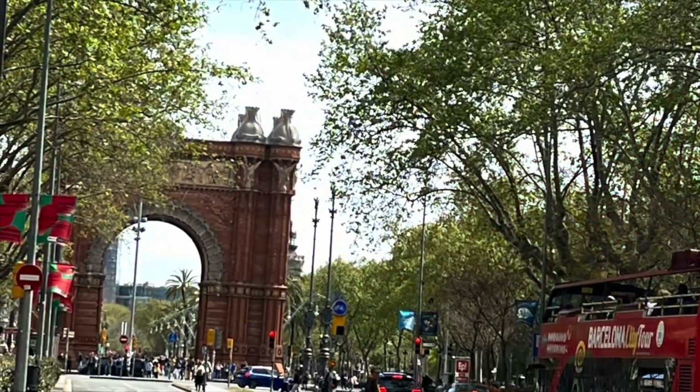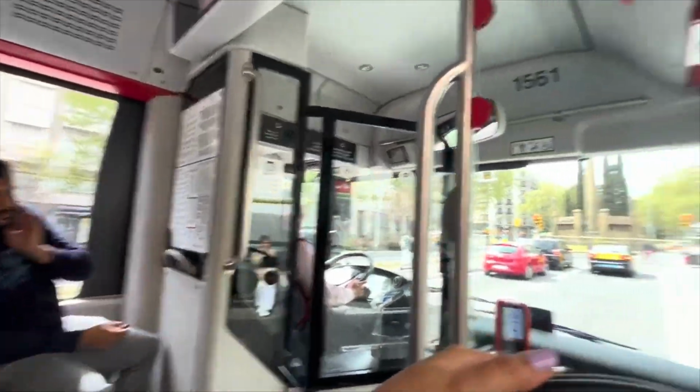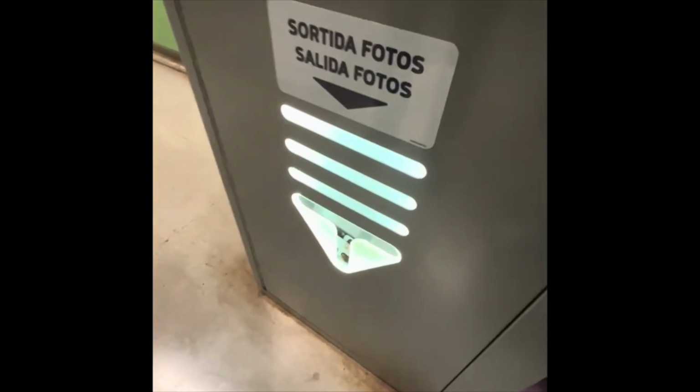We saw Arc de Triomphe on the way while we were walking towards the rooftop bar, and it was way too far. We ended up taking a bus, but that was the wrong bus, and we got down at some other metro station where we found this beautiful, vintage kind of photo booth where Kunal and I paid 2 euros, got 8 pictures, 4 in black and white and the same 4 in color.